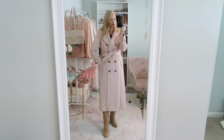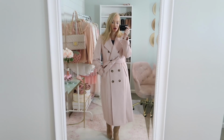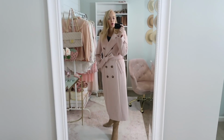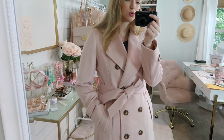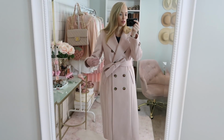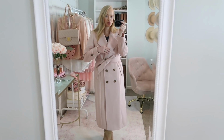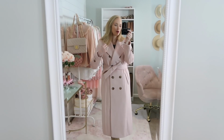I just booked a fun trip to NYC with some girlfriends, so I thought this would be perfect for that since it does have extra length to keep your legs warm. And this is the prettiest soft pink shade with tortoise buttons. And I did buy another one that was longer, but with this one, the tailoring around the shoulders is just so much better than that one that I'll probably send that one back.